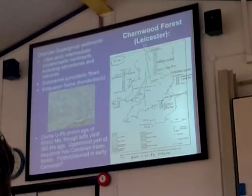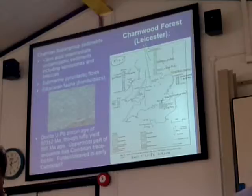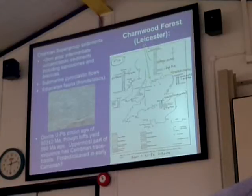Ages of the rocks in Charnwood Forest: there are a few intrusions. Diorite has given an age of 603 million years, and the volcanic rocks within the sequence have given 560 million year ages. And the uppermost part has Cambrian trace fossils. So that suggests that it was folded and cleaved, as you will remember from your structural exercises last year. It is folded and cleaved. Yes? That suggests the cleavage took place in the early Cambrian.